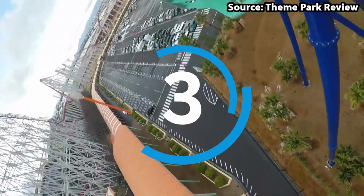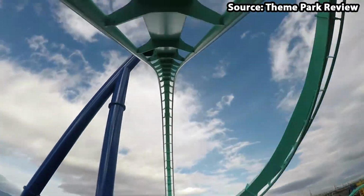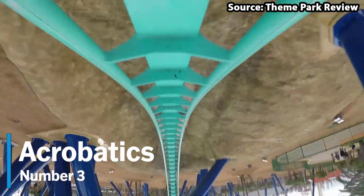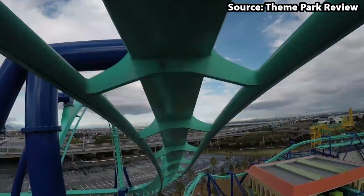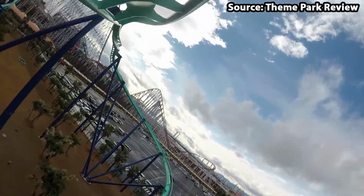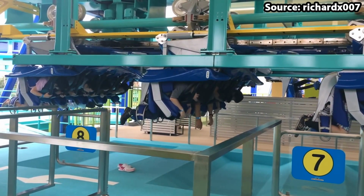Here we are at the top 3 rides at the park, and for our number 3 position, we have Acrobatics, the park's B&M flying coaster. And for anyone who has not done one of these before, well then hold on tight, because for starters, as soon as you board the car, the back will lift up, putting you in a crazy Superman style position.